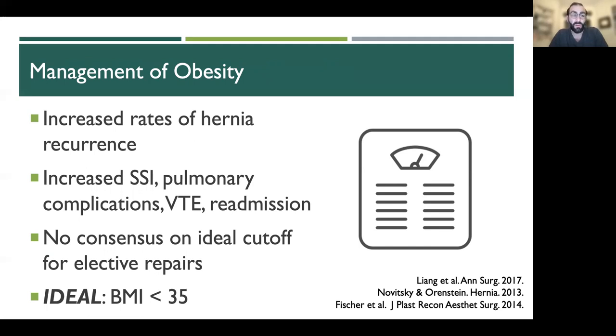you can really have some bad outcomes. So it's important to recognize that obesity alone in ventral incisional hernias is associated with high rates of SSI, pulmonary complications, blood clots, and readmission. So it's on us to work with our patients to really define goals. And a BMI of 35 is the optimum. Clearly, many of our patients won't get there, but I look at this as the goal.